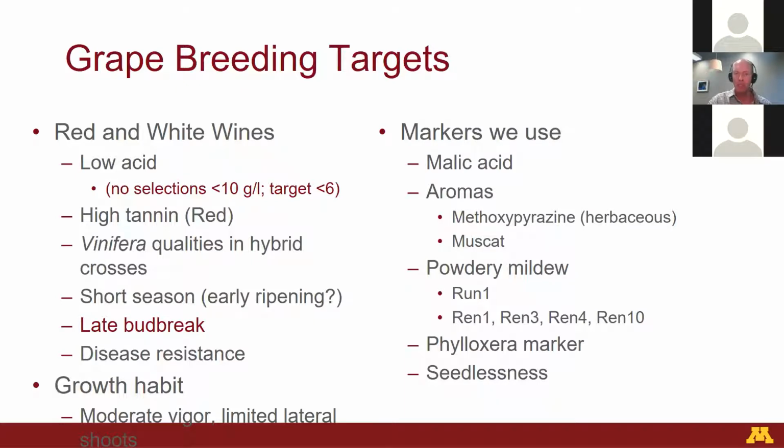And then powdery mildew is where our focus has been the last few years. We're trying to identify grape seedlings that can have one or more of these resistance genes so that growers can reduce the amount of spray. And then phylloxera, as I've already mentioned, and seedlessness for our table grape breeding efforts.